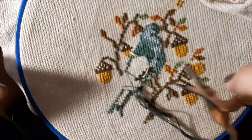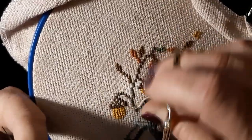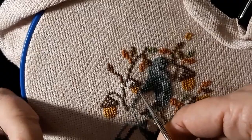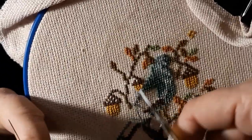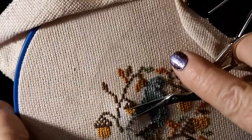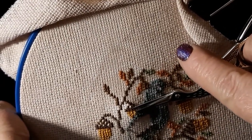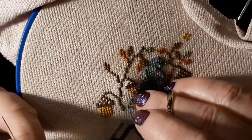Cut that. And cut that. Then sometimes you have to poke the thread down if it'll poke. I'll get it in a minute. I can't get an angle on it.